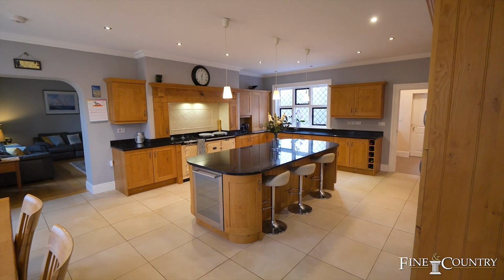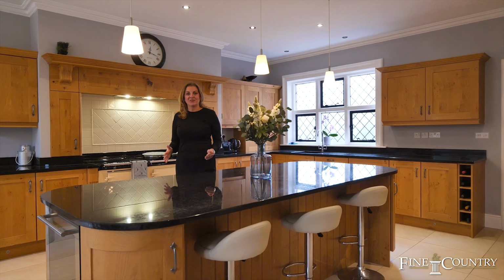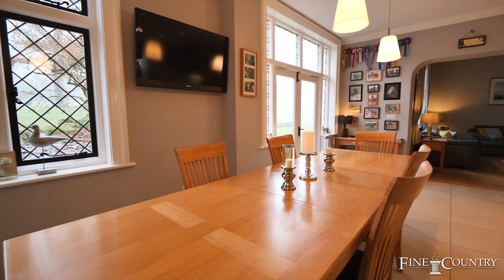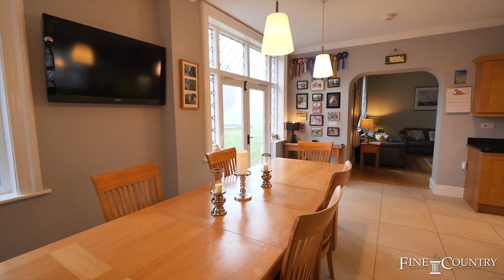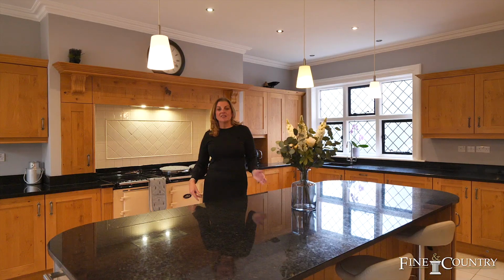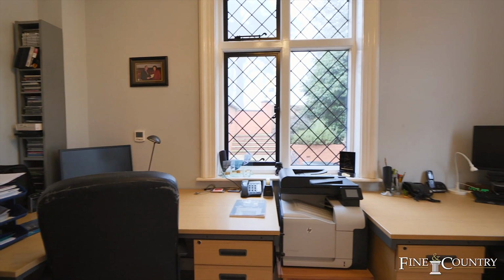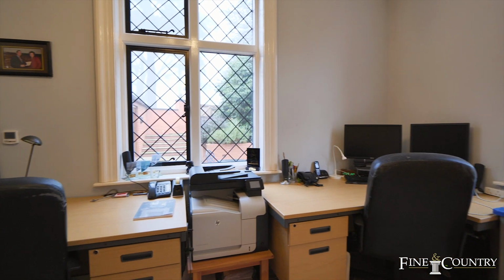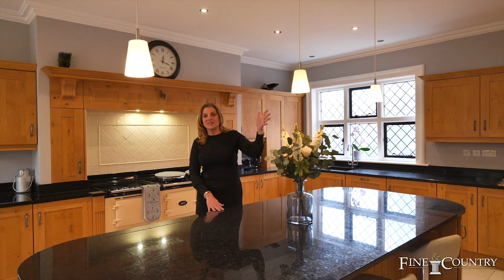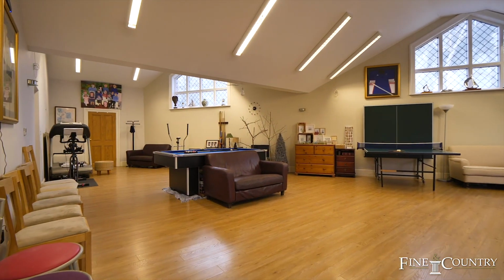Most houses these days is the kitchen, and you certainly won't be disappointed at Raven's Crest. It really is a fantastic space. You've got a large entertaining area and dining table, patio doors which lead out to the gardens. There's a study off the kitchen, which is really useful for those of us working from home now. And you've got a utility room and boot room as well. And also, this space leads into the fantastic games room.